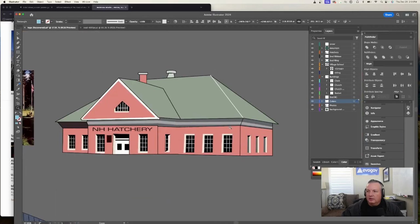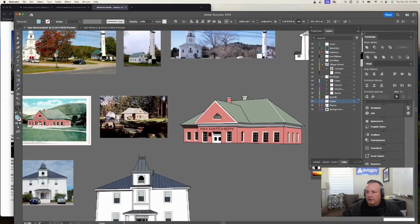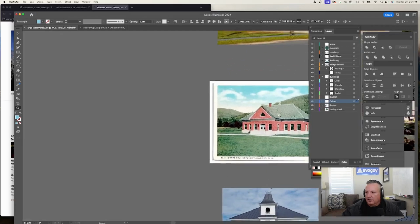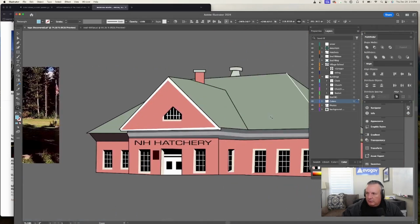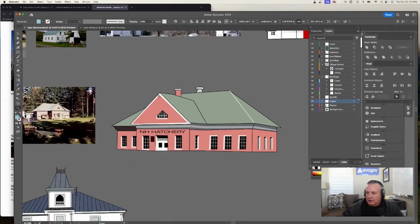So here was the updated drawing, which came from this photograph here. Just by tracing it in Illustrator, we were able to get this sort of primitive version of that for use in the seal.